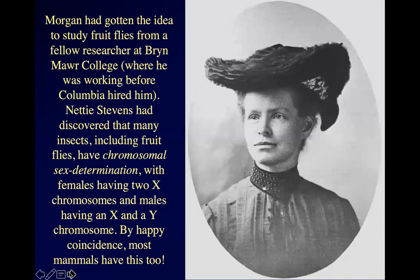Morgan had actually gotten his idea to study fruit flies from a fellow researcher at his previous workplace. He taught at a women's college in Pennsylvania called Bryn Mawr, which is still there, by the way, and very, very good, I am told. So he'd gotten the idea from his colleague at Bryn Mawr before Columbia hired him.